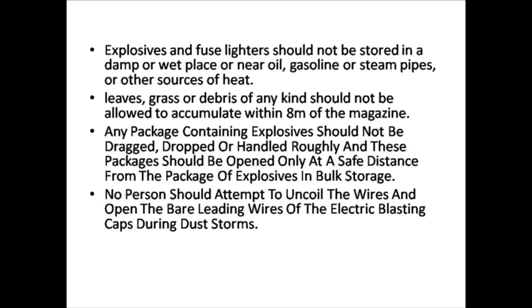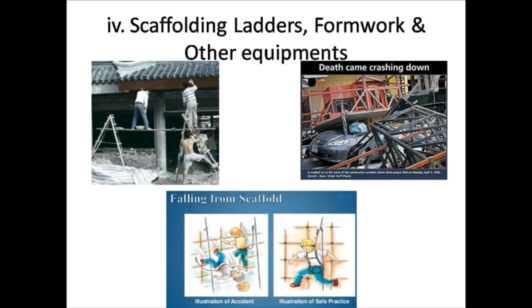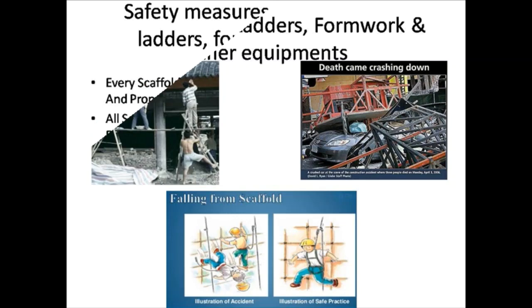No person should attempt to uncoil the wires and open the bare leading wires of the electrical blasting caps during the storms. Number 4. Scaffolding, ladders, formwork and other equipments. The following pictures show the accidents that may happen due to scaffoldings and ladders. The third picture shows the correct and safe practice while using a scaffolding.